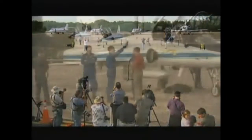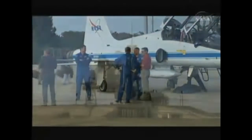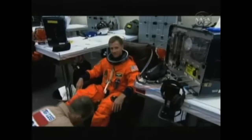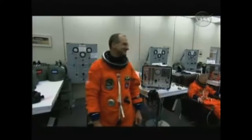Like most crews, we flew into the Kennedy Space Center about 3 days ahead of launch. We still fly these T-38 airplanes, which are absolutely fantastic. It's a great form of transportation. It's a great way for us to maintain our flying proficiency. In the hours leading up to launch, we wake up about 12 hours pre-launch. They get us all suited there.